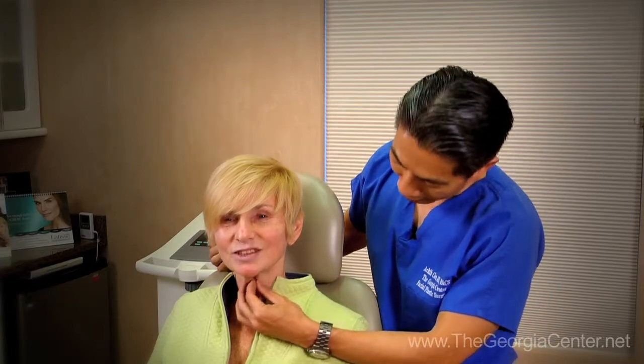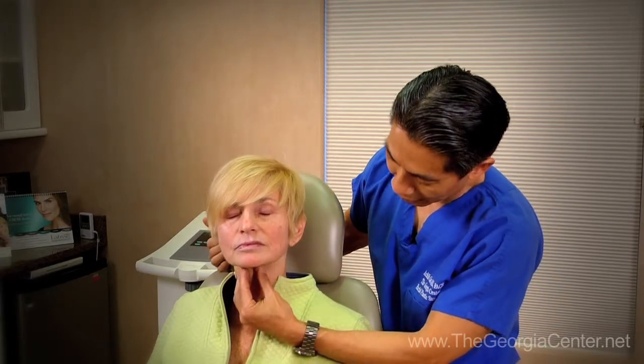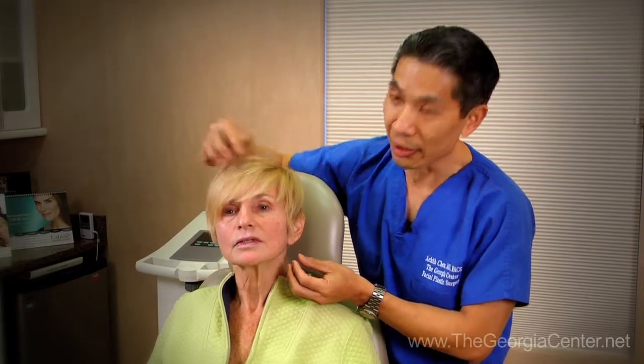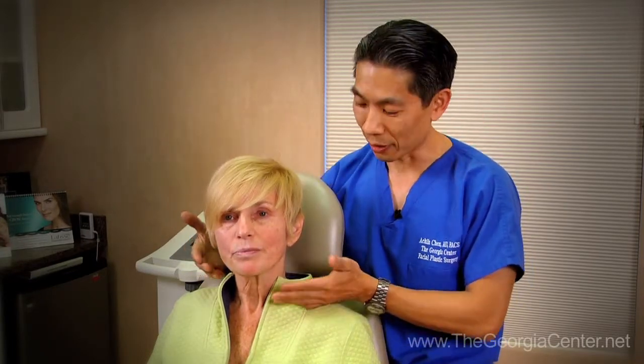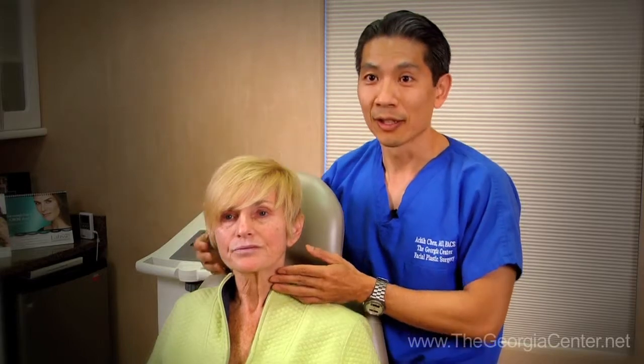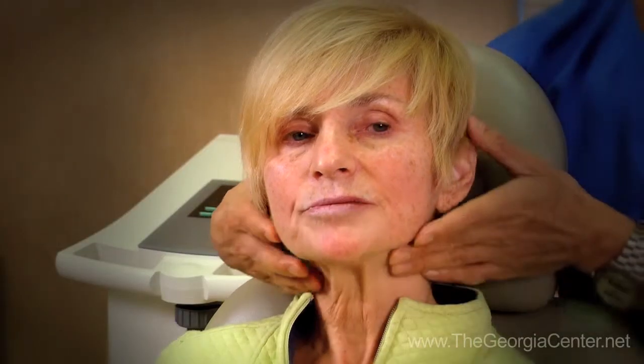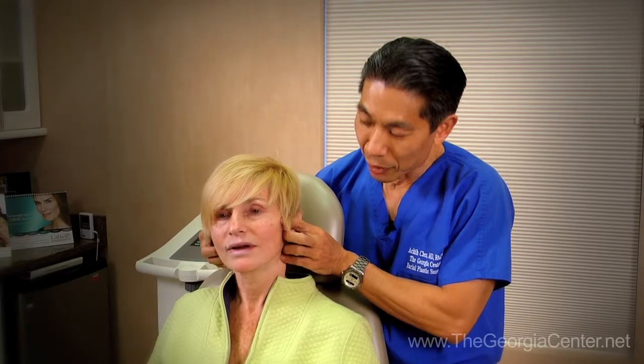Today we're going to be doing a lower facelift and upper eyelid surgery for Ms. Shelton. She's specifically bothered by these bands in her neck, this excess skin, and the jowling that occurs here. And then additionally, she's got a little bit of excess skin in her upper eyelids, which we're going to address. So what we're going to do is bring those bands together once we elevate the skin, and then we're going to tighten up the jawline and neckline and then remove some of the excess skin.